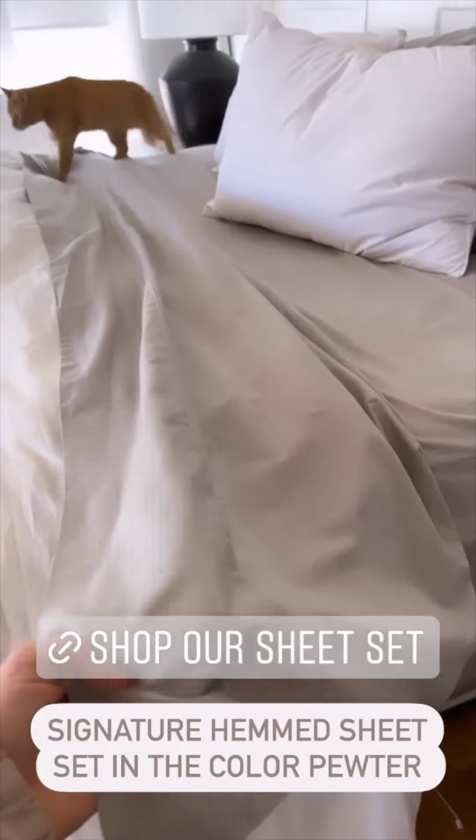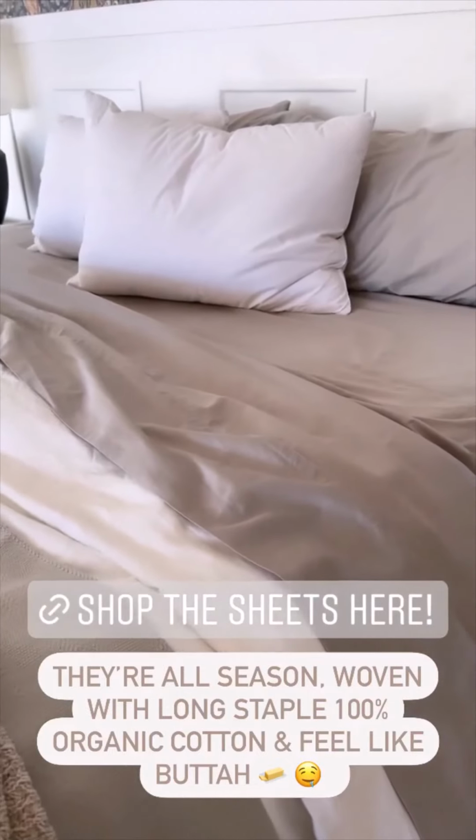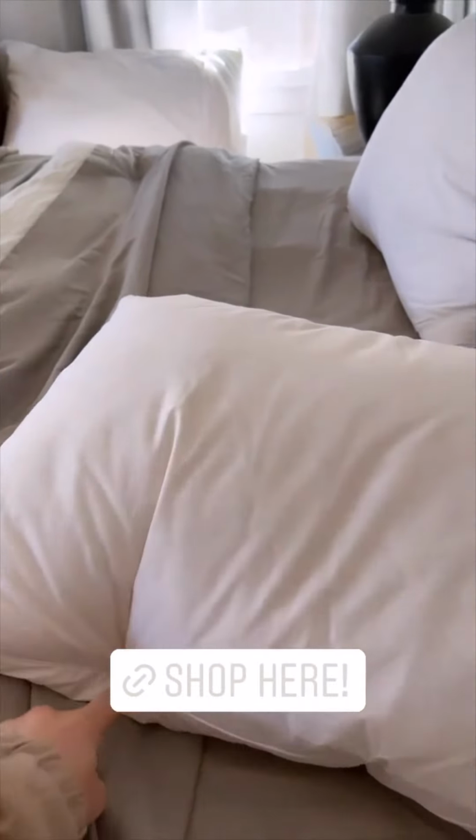These are all season sheets woven with long staple, 100% organic cotton, and they feel like butter, and they get even better with each wash. So these pillows right here, I took the covers off, but it's because I wanted to show you the pillow itself. They also come from Boll & Branch. It's a pillow insert. You can choose your firmness. This is a down alternative. And then I just love how thick the trim is on the signature hemmed set.